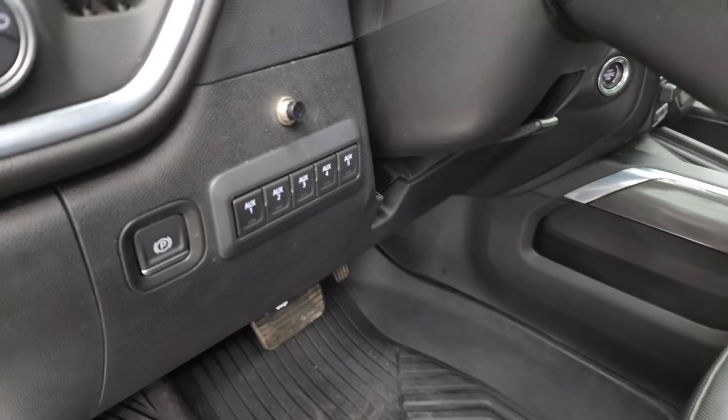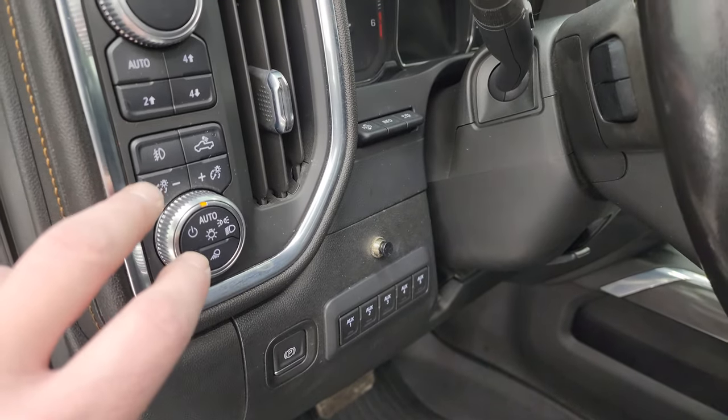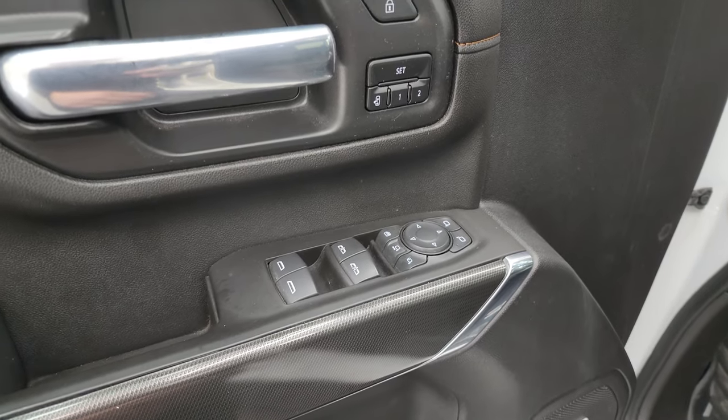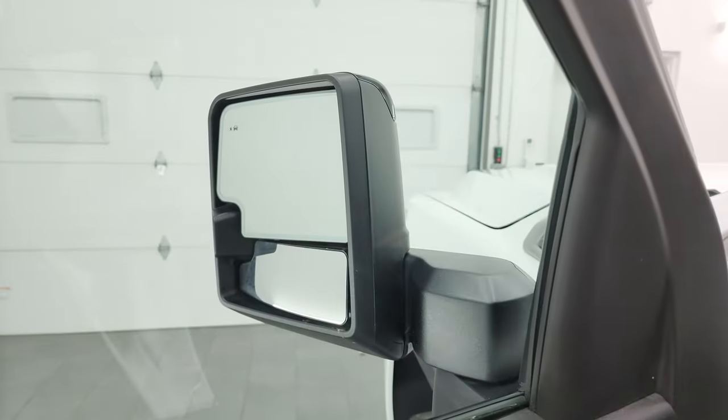You get 6 auxiliary upfit switches, auto headlamps, heads-up display, fog lights, push-button four-wheel drive, tow and trailer towing mode, power windows, locks and mirrors, memory driver seat, the Bose premium sound system, and these mirrors do power fold in.